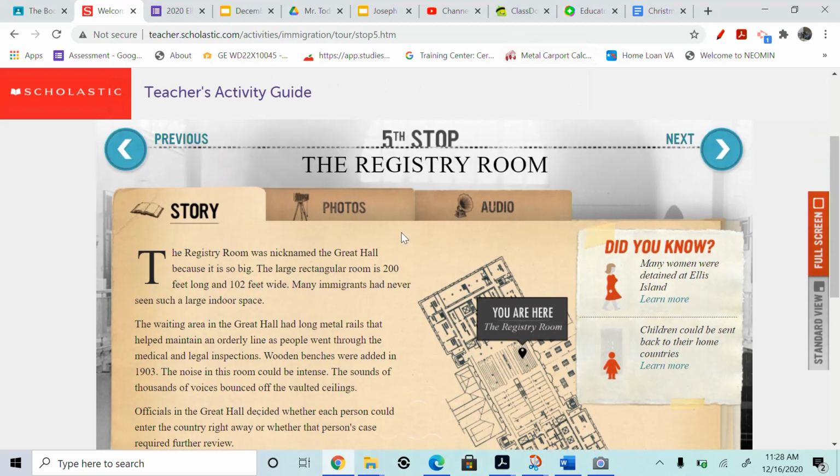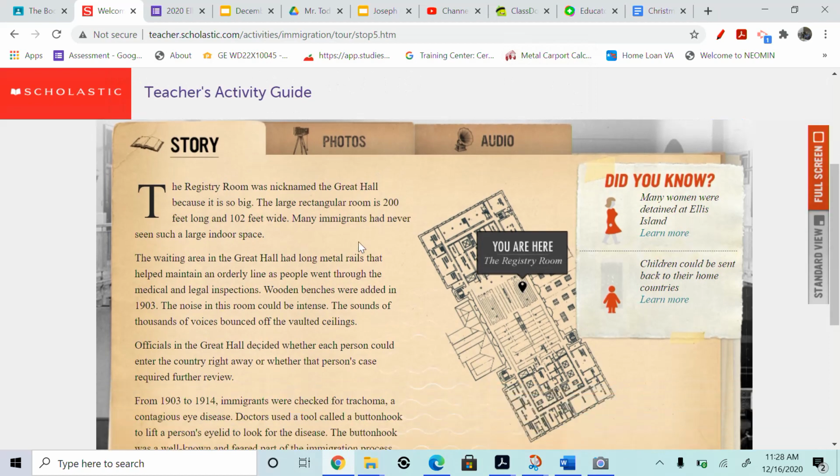All right, guys, we are now at the fifth stop, and that's the registry room. What did they do at the registry room? Let's find out. The registry room was nicknamed the Great Hall because it's so big. The large rectangular room is 200 feet long and 102 feet wide. Many immigrants had never seen such a large indoor space.